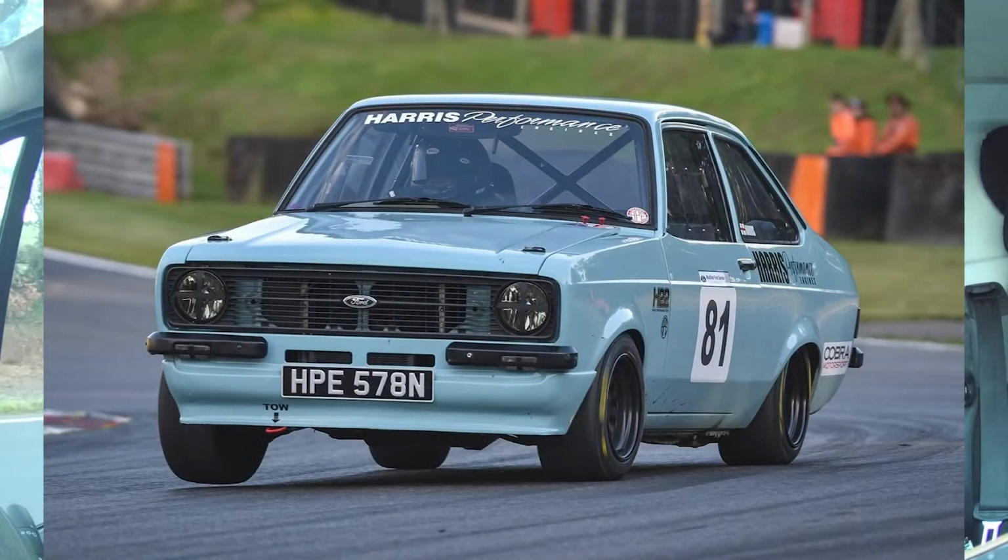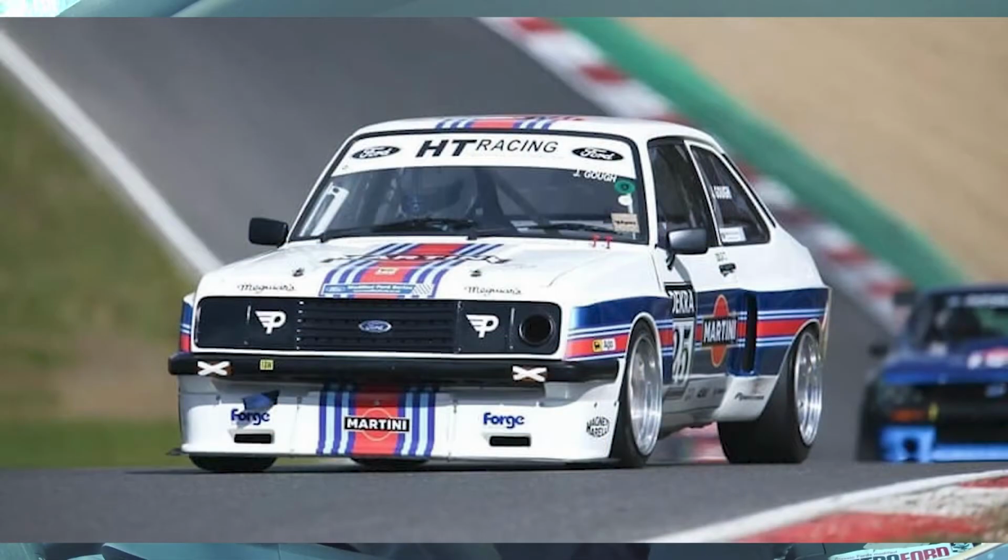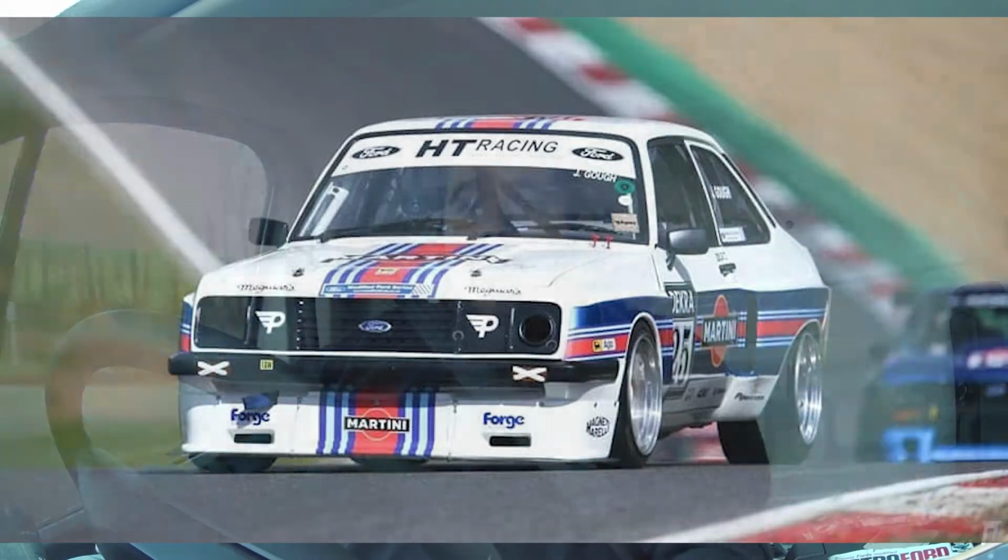The likes of James Harris, the likes of Jamie Goff as well, and his beautiful Halls Courts prepared Mark II Escort with a Martini livery. It just looks absolutely astounding. Doesn't look good when it's spinning on my coolant though. Sorry, Jay. That was a fun highlight from last year.